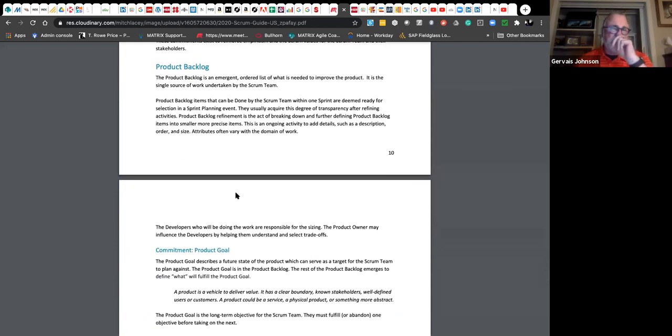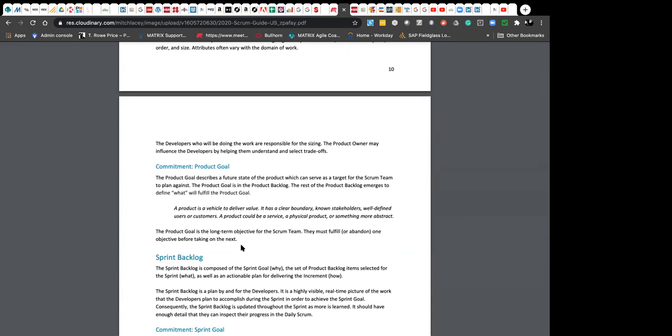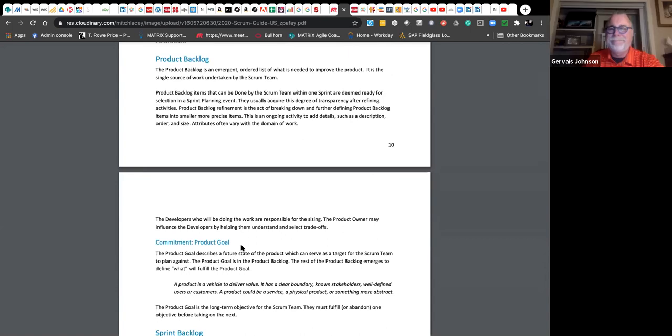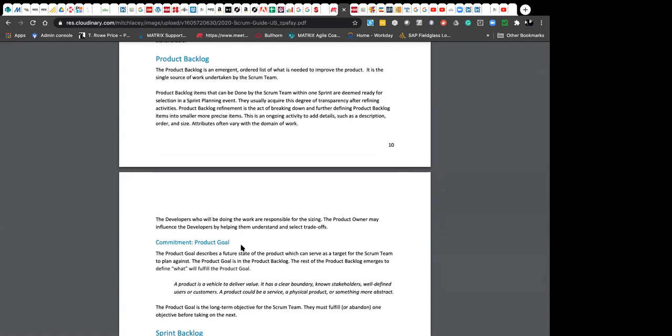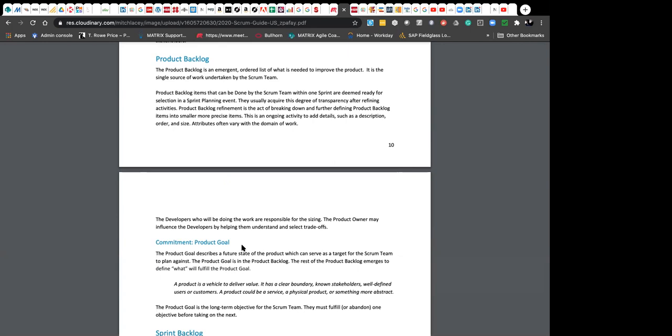On the product backlog, there are many changes. They simplified it. They did not put a lot of detail in there. But they did say here that developers are responsible for the sizing, which has always been the case. There are so many different sizing techniques you can use out there, depending upon the maturity of the team. They kind of left it at that, and determining the trade-offs. So again, here's the product goal and the commitment, which was one of my questions. I just want you to notice that it does not say that the tech lead is responsible for sizing. No. The manager is not responsible for sizing. No. The product owner is not responsible for sizing. No. The developers are responsible for sizing. Correct.